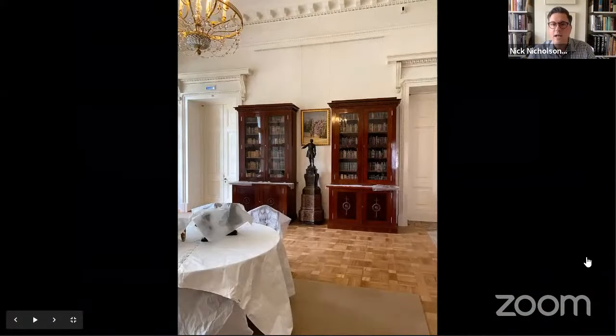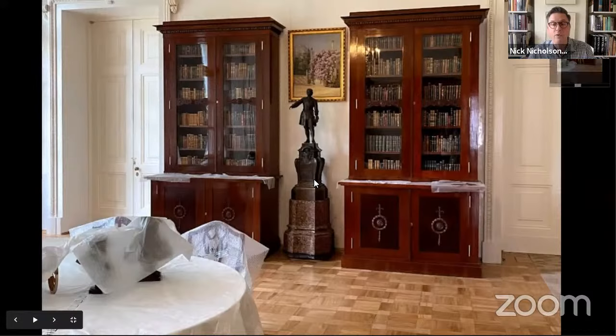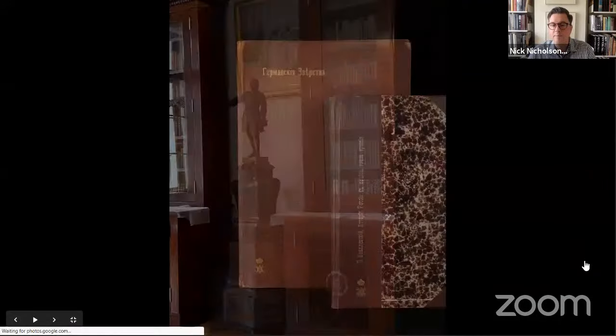And in the next picture, you can see the far end of the room with the quite famous sculpture of Peter the Great by Mark Antokolsky, who was one of Nicholas and Alexandra's favorite sculptors. The room beyond this is the large library.